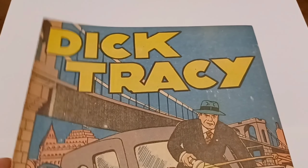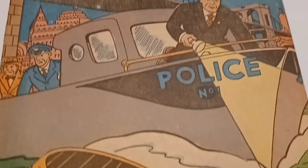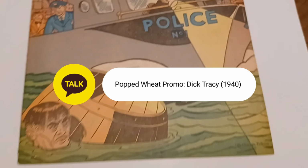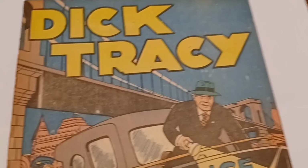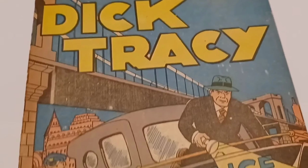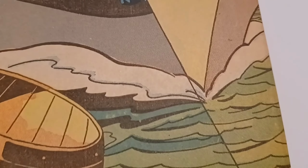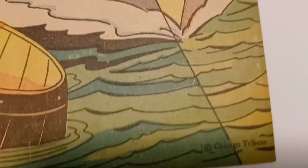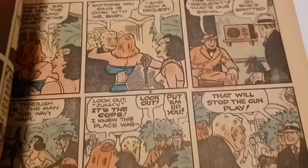The final book in the queue is from the 1940s. It's actually not directly from 1948, but we can't go on without talking about Dick Tracy. Dick Tracy's work was influential. He also appeared in Sunday papers, and this compilation is an actual promotion for Pop Wheat at the grocery store. So, this is a newspaper print. It was produced by the Chicago Tribune. In the lower right hand corner, we could see it. And this nice copy just shows the artwork of Dick Tracy come alive.